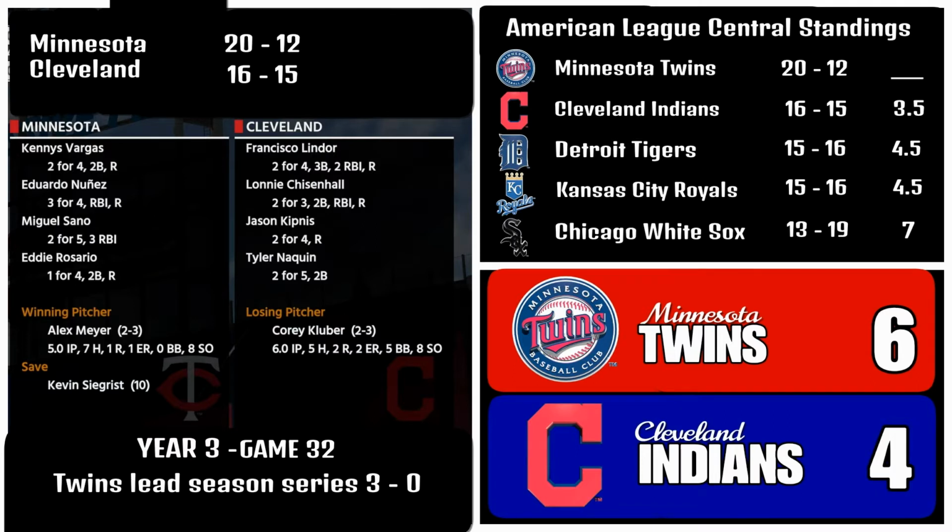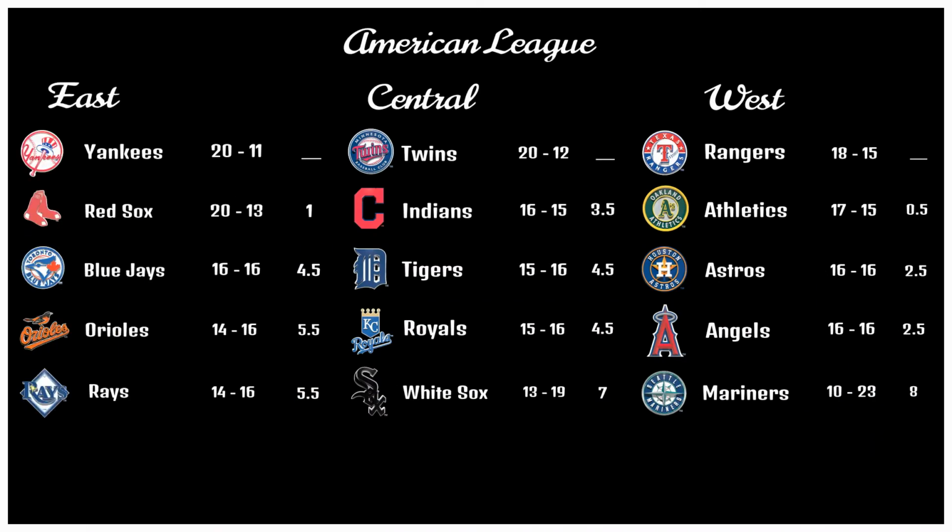They end up winning 6-4, and they sweep the series 3-0 and improve to 20-12 and extend their lead out to 3.5 games in the American League Central. Alex Meyer went 5 innings, gave up 7 hits, 1 run, and had 8 strikeouts on the day. Kevin Segrist picks up his 10th save.